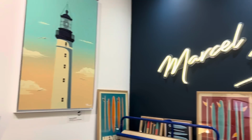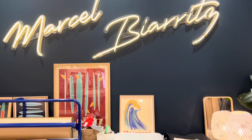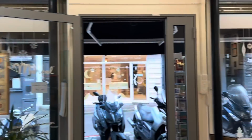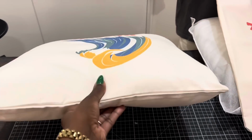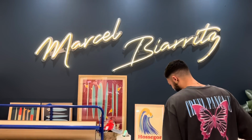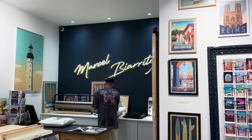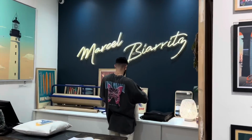Wow, guys. I had to pull the camera out because I'm in this store and I'm buying a gift for my mother-in-law and father-in-law. I'm buying pillows. Look at how beautiful this shop is, and look at the customer service. These pillows are brand new, baby. No one has laid on these, no one has touched these. It's so nice. If you are in Biarritz and you want a great souvenir, you need to come here because everything he just told me is made in the Basque Country. What's the name? Marcel Biarritz.